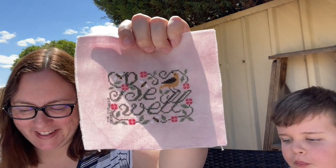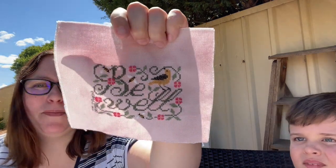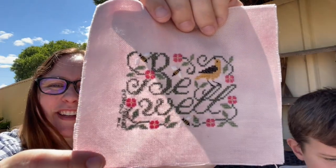So this is the Drawn Thread, Be Well. 32 count even weave. It's a scrap of purple fabric from Jay's X Stitch. Oh, here comes the wind. I love this one. It's really pretty.